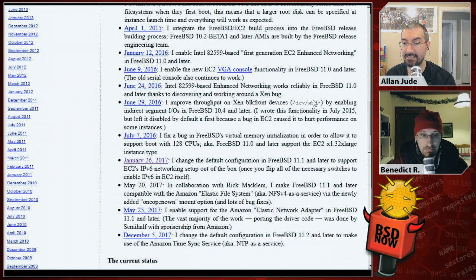Then in June of 2016, he enabled the new EC2 VGA console functionality in FreeBSD 11 and later, so that the old serial console still works, but you can get the VGA screenshots of the screen and so on. And then the enhanced networking worked very reliably in FreeBSD 11 and later, thanks to discovering and working around a bug in Xen.